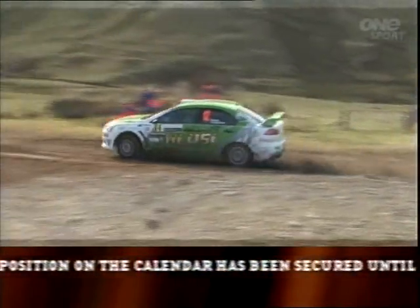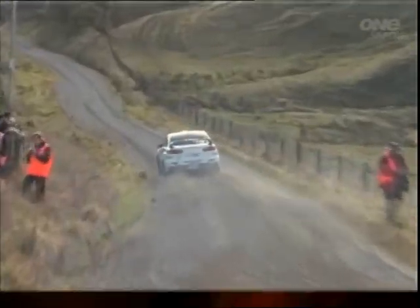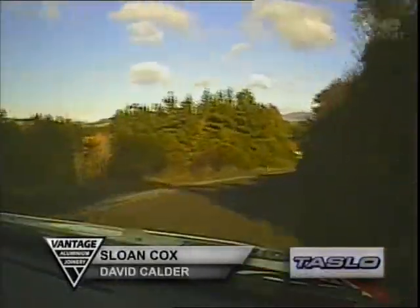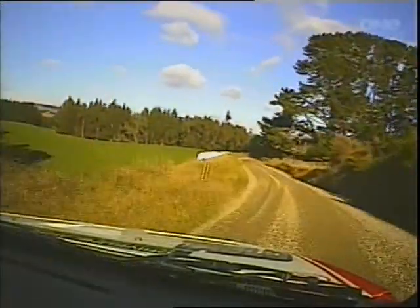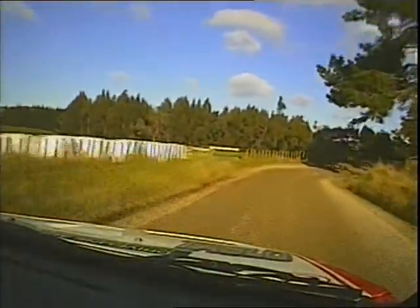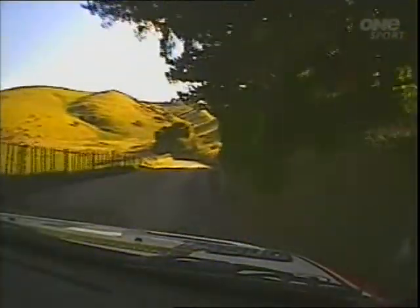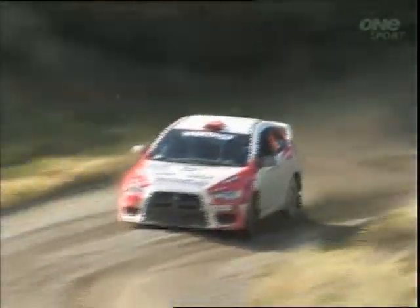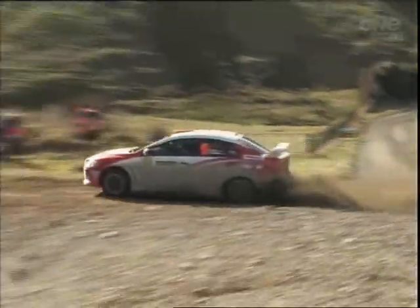Well, that's a rather unusual approach to that corner. He's thrown a few rocks out as well. Sloane Cox was faster on the stage than these two, but he would spend the remaining stages battling down the end of the field after losing all that time this morning when he slid into that drain. Well, Sloane's got the same problem as Emma Gilmore. He's now in catch-up mode, so he's got to concentrate and not overdrive the car. Well, he's using all the road and some here.